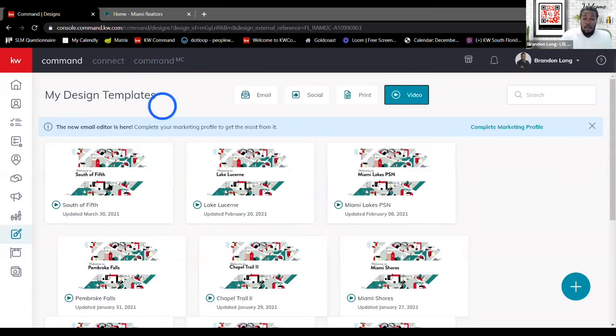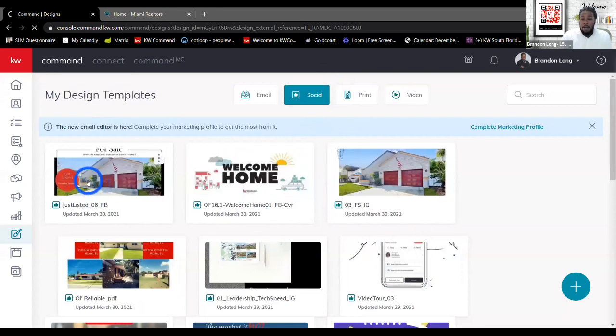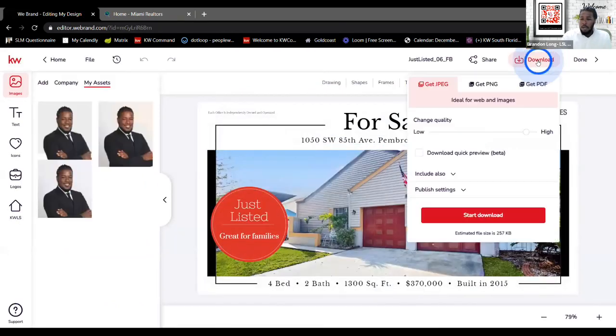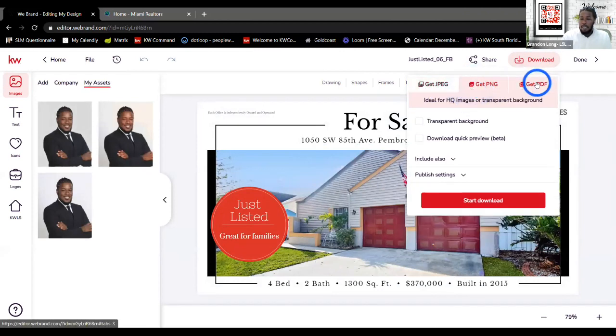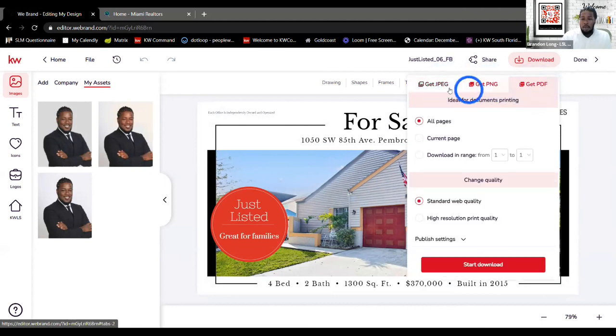The only other thing I wanted to point out is when you do get in designs, I find it best practice to download these images to your computer and don't post directly to Facebook. So you do that by just coming over here, depending on the type of image or type of design you're working on. Just click JPEG, PNG, PDF, and then start download, and it should download right away.